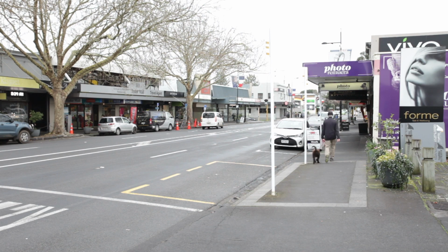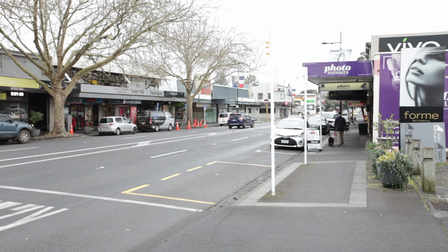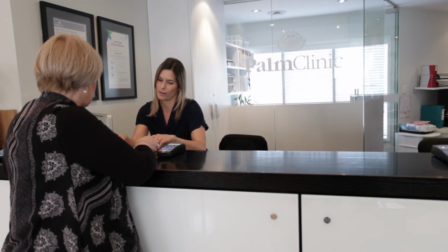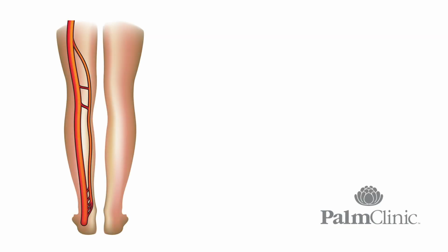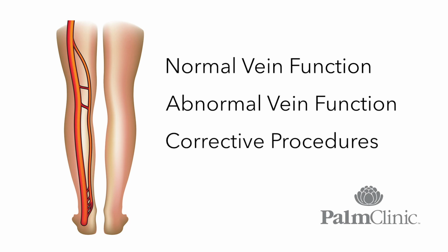This increases the size of your veins so they are more easily visible on ultrasound, which will enhance your end result. Our vein care team will greet you at reception and give you necessary paperwork to fill out. As we are affiliated with Southern Cross, if you are a member, please bring your membership number. The following slideshow describes normal vein function, abnormal vein function, and how we correct it.